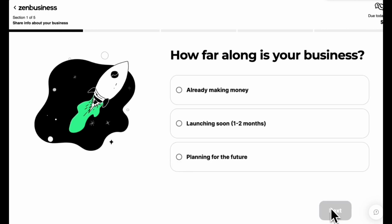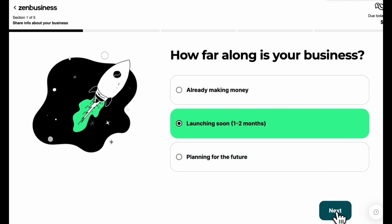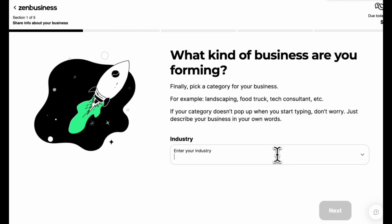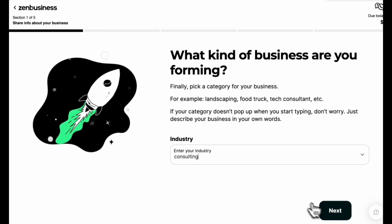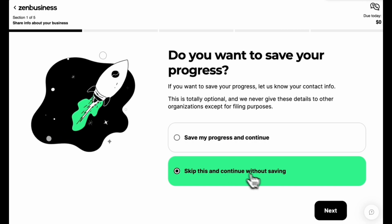How far along is your business? We're going to say we are launching soon in 1 to 2 months and getting everything set up and ready to go before then. Now it's asking, what are your business goals? We want to make this our primary income. And what industry are we in? We're going to say consulting. Consulting is a good industry because it's pretty low risk and banks are more likely to give your business funding. Do you want to save your progress? We're going to get this business formed right now, so we're good to go.